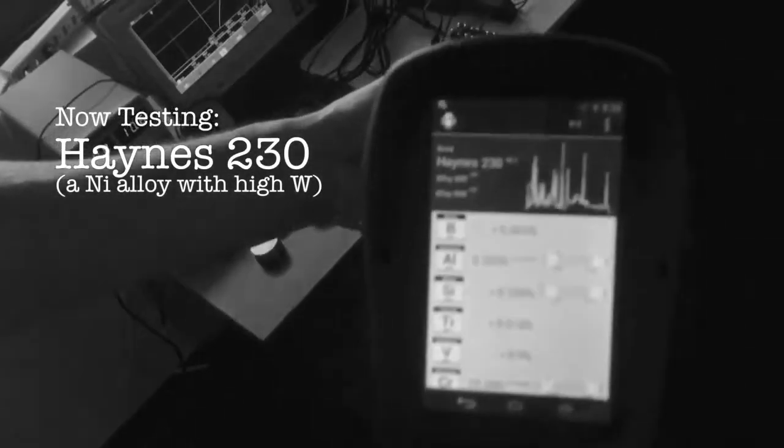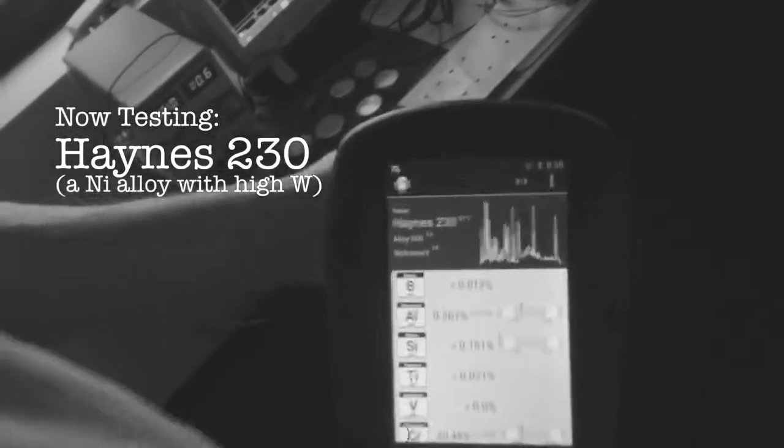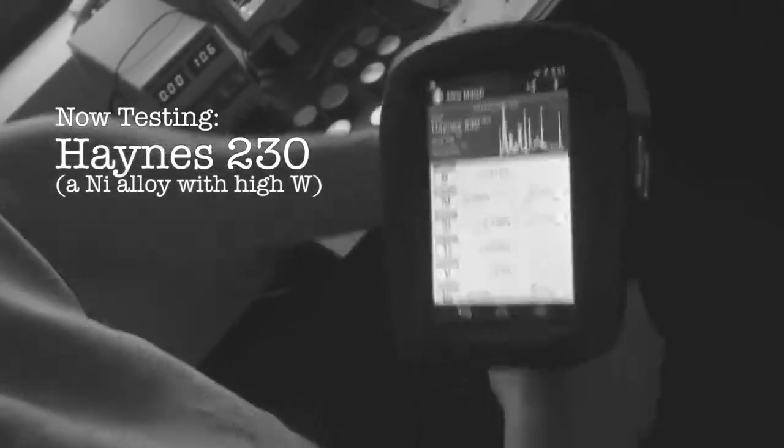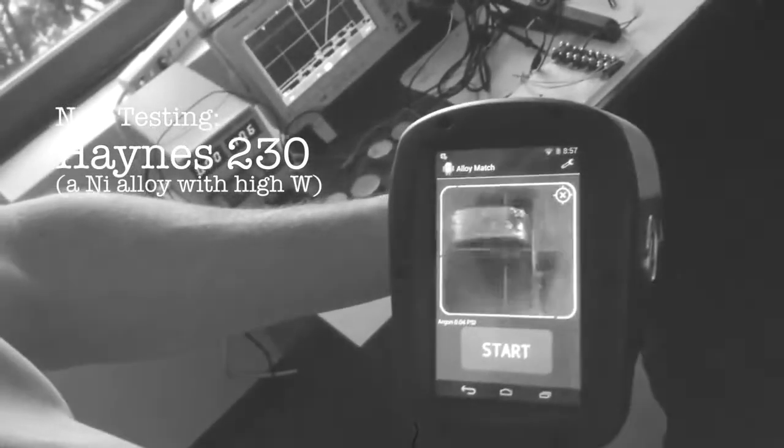Good. Okay, then the last alloy we can do is just because it's a really high nickel, high tungsten, is the Haynes 230. So again, in 1 second, you get the ID. There you go. That's another order. That was our order bell. That's what? It's over 50 units we've sold of these things. That's great. Anyway, let's go one more time.